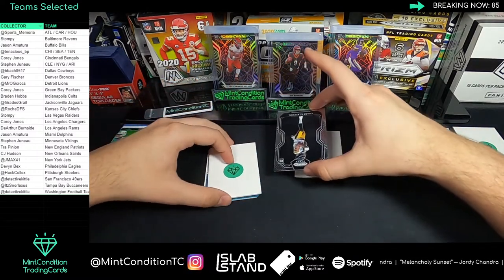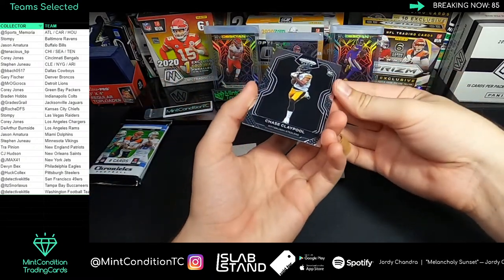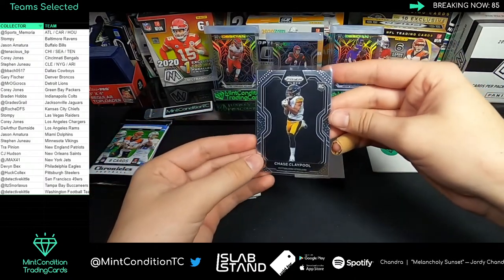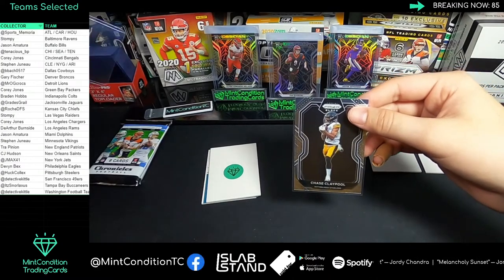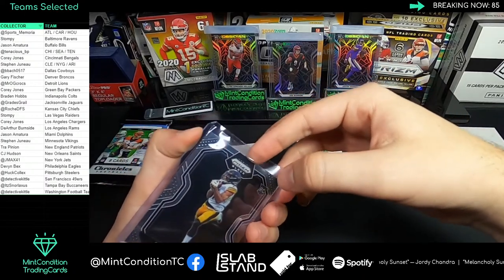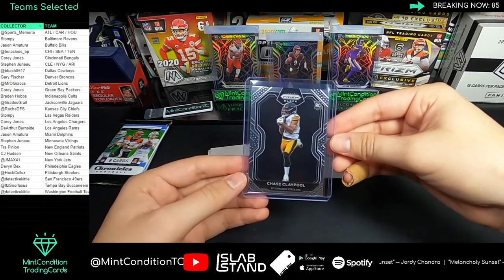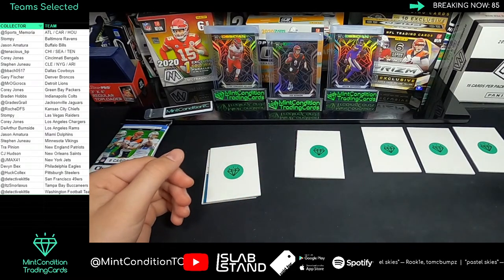So behind the Jake Fromm short print, we do have the Chase Claypool going to the Steelers. Chase Claypool Prism Black. These cards are so clean, man. Prism Black is legit. Love Prism Black. So clean, especially when the team has black in their color, so it just flows. Yeah, super clean.